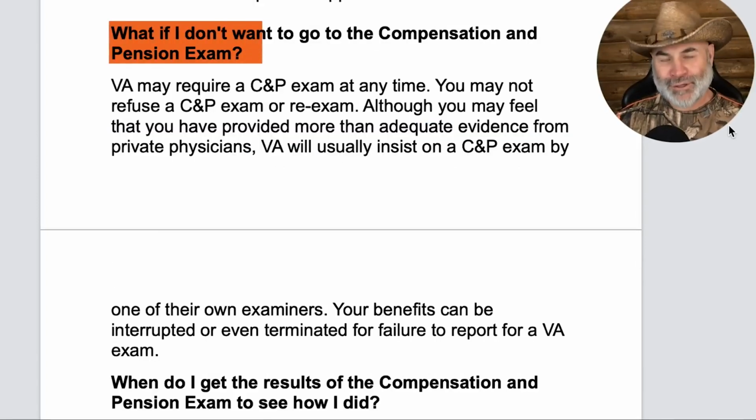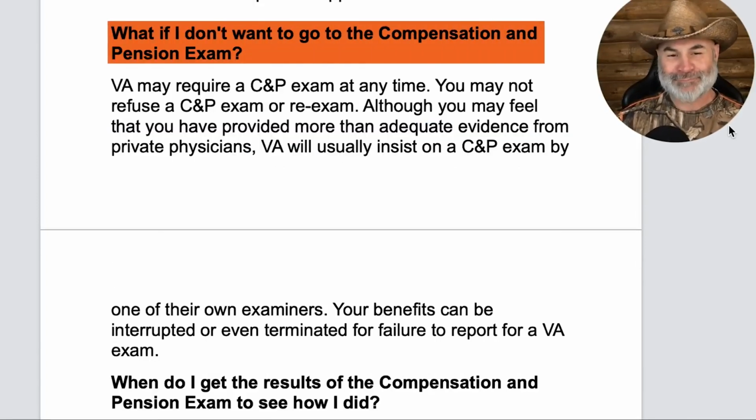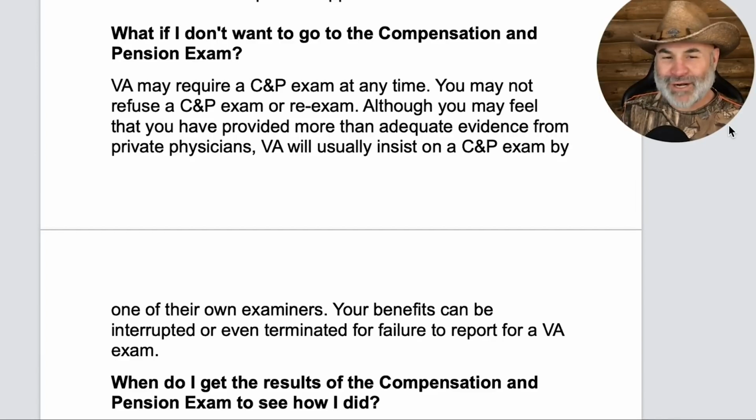What if you don't want to go to the compensation and pension exam? VA may require a C&P exam at any time. I guarantee you're not going to want to go, especially if you're sitting at 70 or 100% or something, and you've been doing that for a couple of years, and you're doing your treatment, and you're doing the best you can, and then boom, out of the blue, you get a C&P exam for reevaluation.